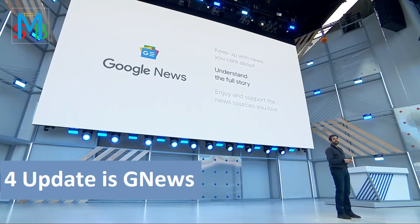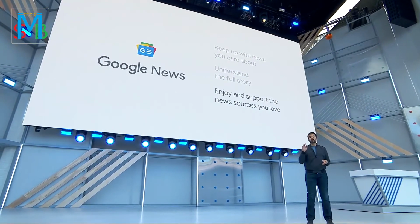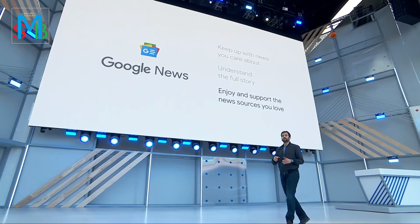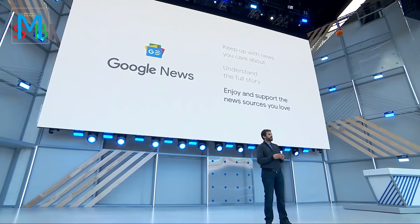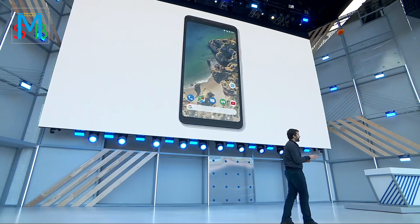Second, understand the full story. And finally, enjoy and support the sources you love. After all, without news publishers and the quality journalism they produce, we'd have nothing to show you here today. So let's start with how we're making it easier for you to keep up with the news you care about.